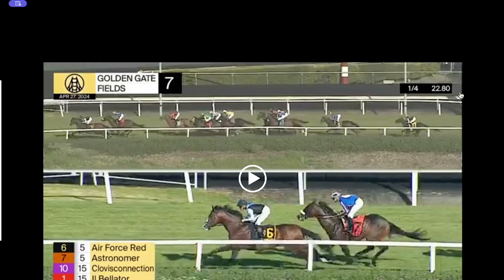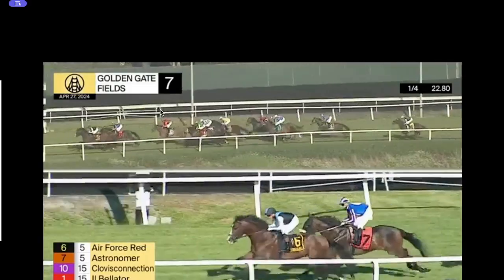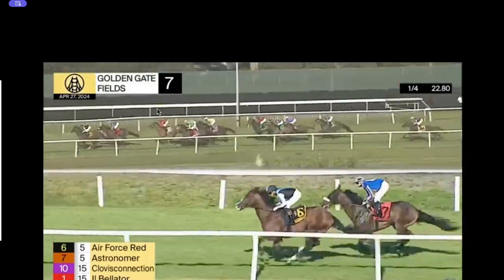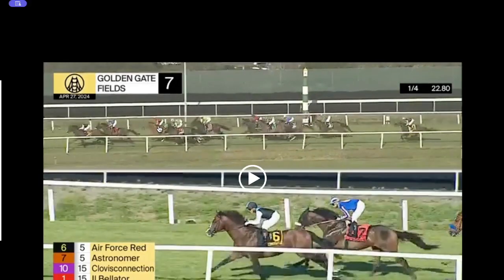And also you can see over here the first quarter mile in 22.8 seconds. That's pretty quick for a Golden Gate race, even on the turf. Air Force Red has the lead by three-quarters of a length. Astronomer is in second, first quarter mile, 22.80. And it's Clovis Connection on the outside third. My horse is sitting a pretty good trip. I knew he had speed. He also had the ability to pass runners in the past.